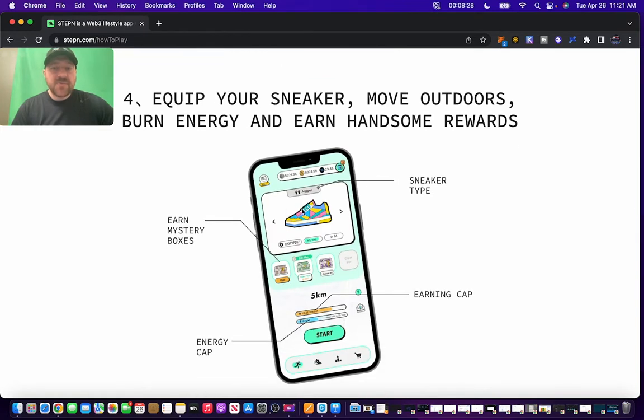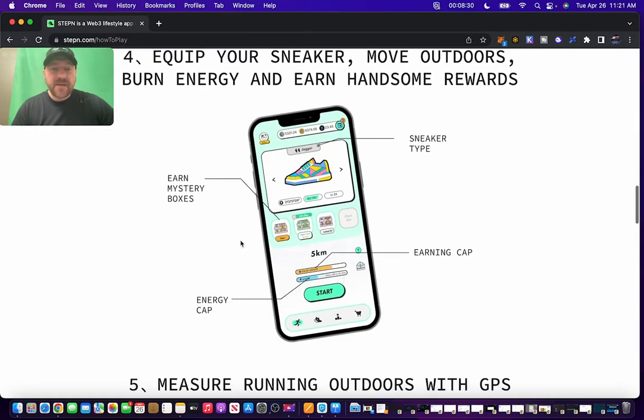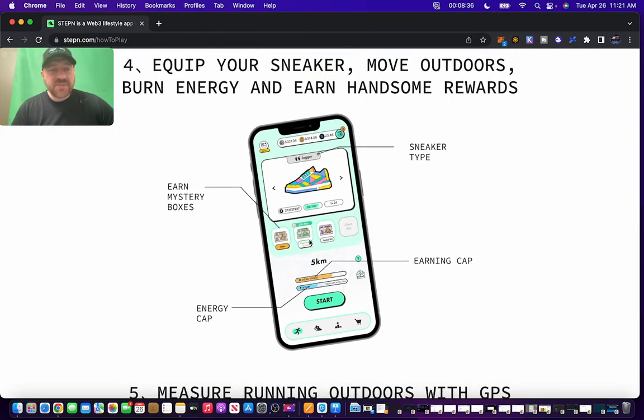And then all you do is you equip your sneaker and you start moving, right? So you hit this start button and there you go. These mystery boxes, you could open them. I don't typically have mystery boxes. If you're newer to this, you probably won't be getting mystery boxes. But you just hit the start button and get going.